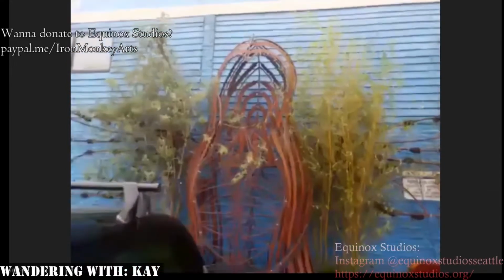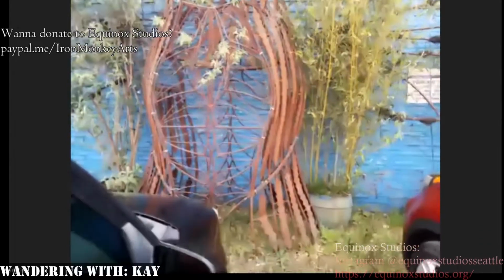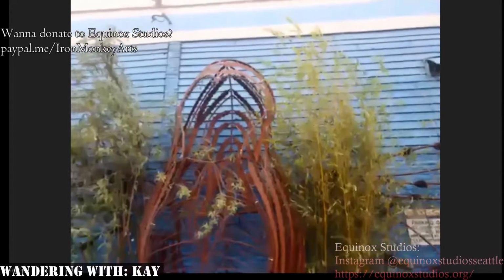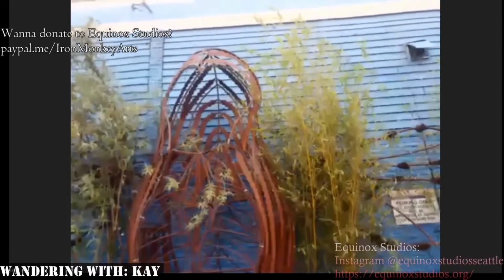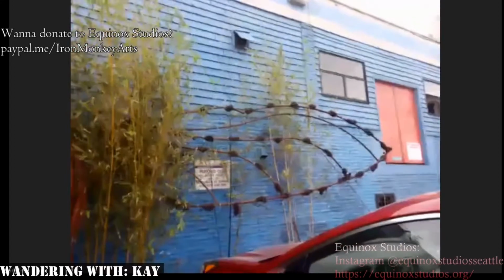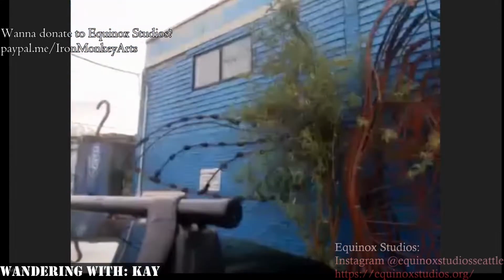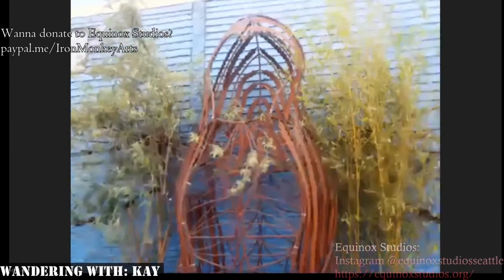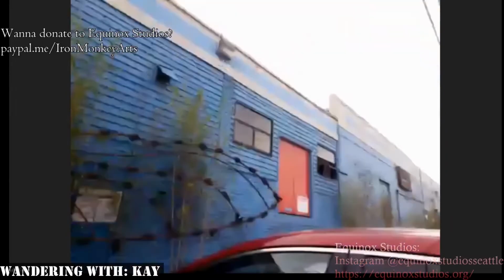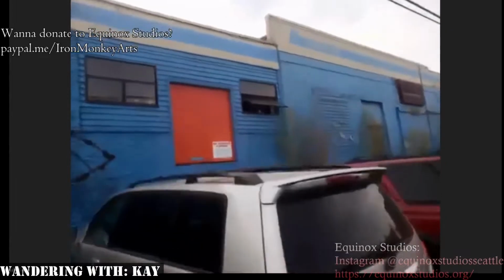If any of you remember a long time ago, this is an Iron Monkey art piece. This was part of the Guardian of Dawn that we did in, oh, Lord, 2013, maybe? But it's been living out here in front of the Big Blue building since we brought it back from Burning Man, so maybe 5 years. Quite a while. Other little tidbits along the front of the building here.